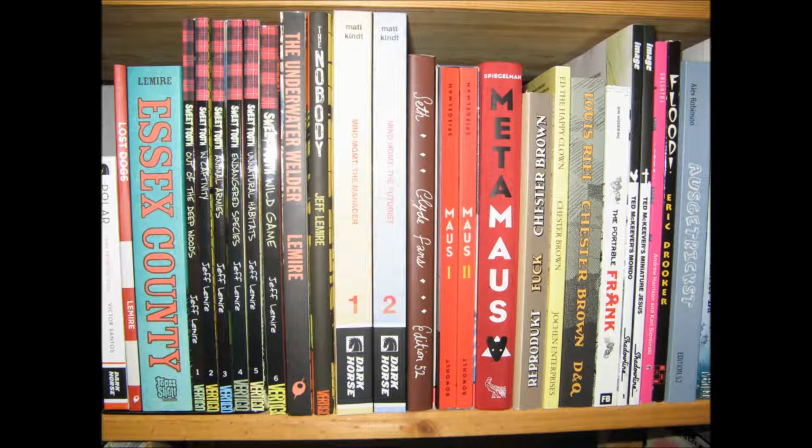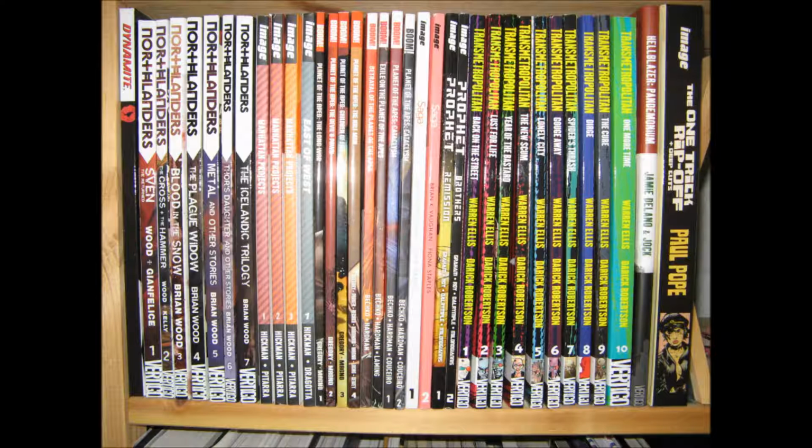Ted McGeever's Mondo and Miniature Jesus, nice books. Okay, next shelf. Some kind of hidden in the far left, there is Black Kiss. Okay, I guess a book you should have, but it seemed a bit aged nowadays. Then we have Northlanders by Brian Wood and different artists, always a good read. Crazy stuff by Hickman, The Manhattan Projects and East of West.